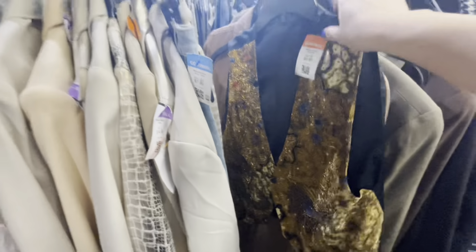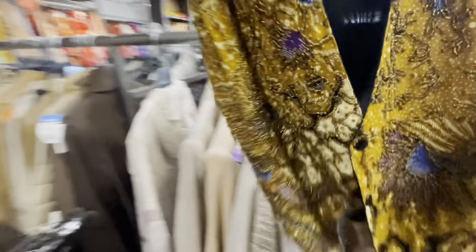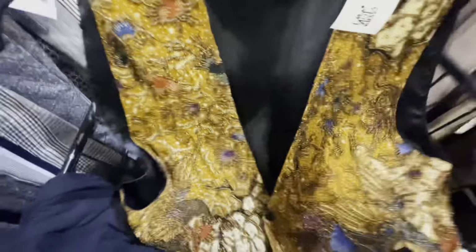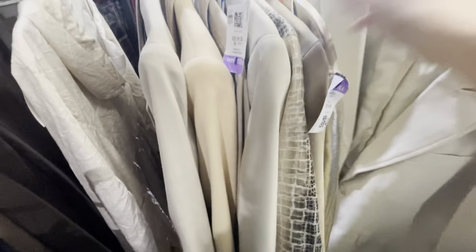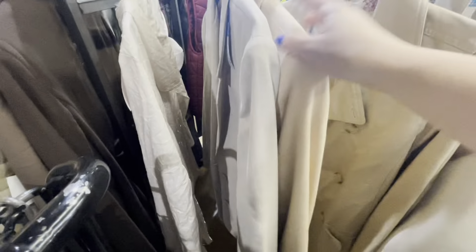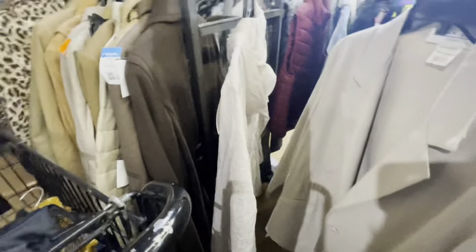Yes, look at this beautiful, gorgeous, stunning vest. I fell in love, you guys. I'm like, I don't know what I'm gonna wear you with, but you're coming home with me immediately in my cart. It's so beautiful, like beautiful, beautiful.